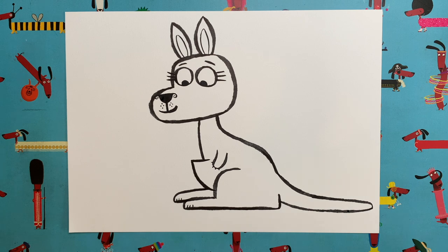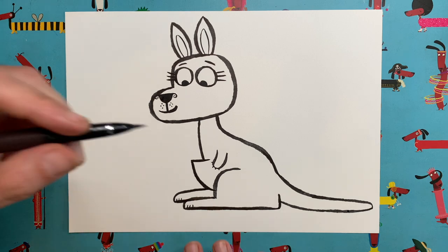Do you know what a male kangaroo is called? A boomer. Isn't that cool? And a female, like this one, is called a flyer. So we have flyers, boomers, and little joey. So let's draw our little joey here, shall we?